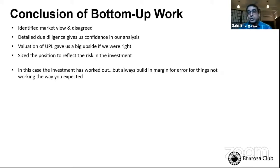And the valuation of UPL was so low that the upside was very big if we were right. We thought the stock could double if we were right. And we thought if we were wrong, then we would recognize it, manage it, and exit the stock. We were taking some risk that we were wrong, but we felt the upside potential was much higher than the downside potential. To manage the risk that we could be wrong, we sized the investment in our portfolio relative to the risk we perceived.